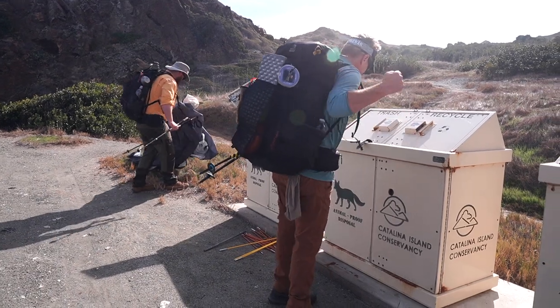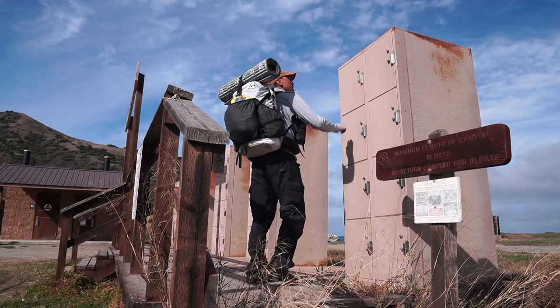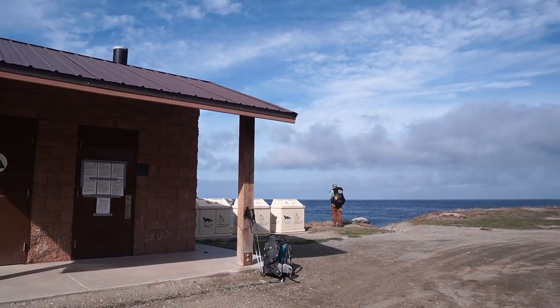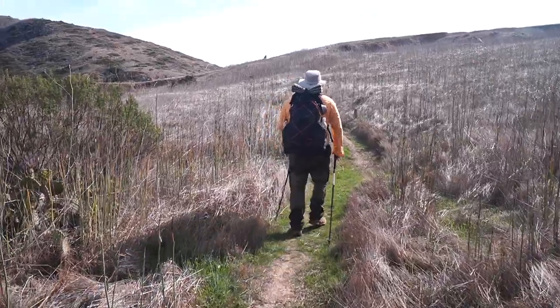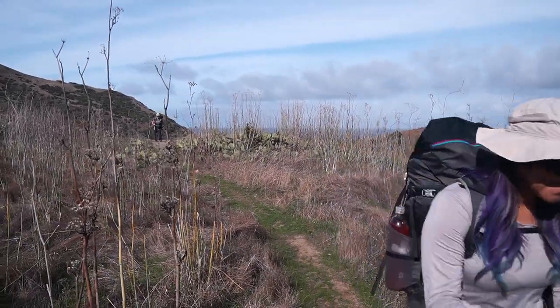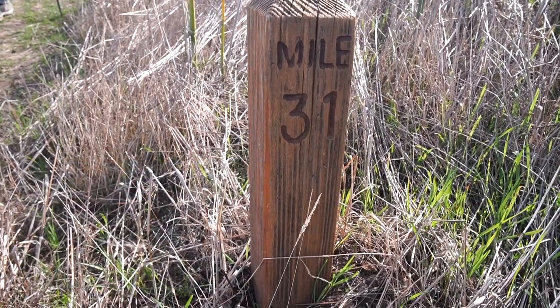Let's help out a little bit. Put everything there. Since we are coming from sea level, we will be climbing up again and maintain some elevations. We got mile 30 today, mile 31 marker.